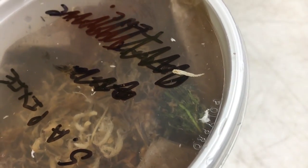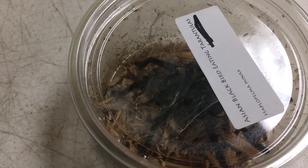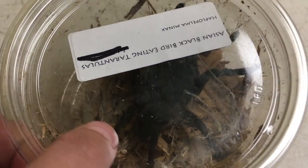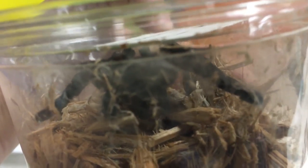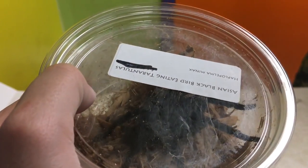These are the guys that get huge. This is an Asian black bird eater's tarantula. Get a look at him now. Oh man, he built a whole web in here. Yeah, they're really, be careful, they're fragile.